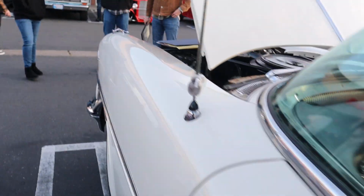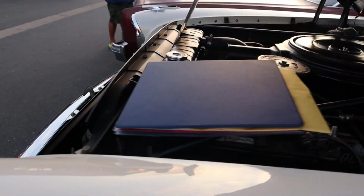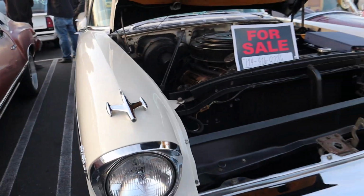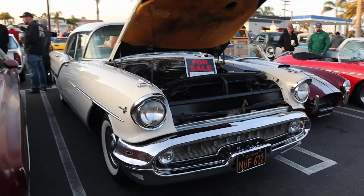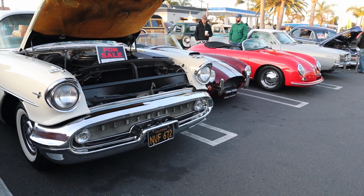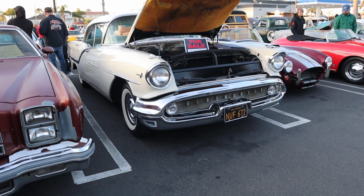I love the dash on these too. The dash is amazing. It's immaculate too. I love the 57 too. You've seen Joe's car too, the pink one that's over there. This is a 57 too. No offense to him, but I think this one's a little bit nicer.